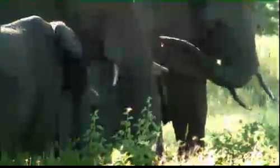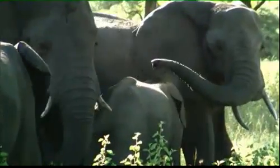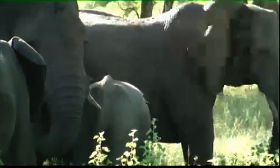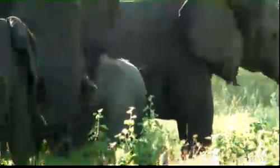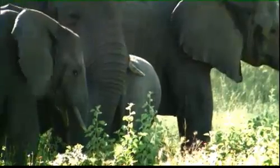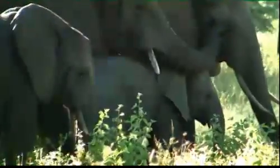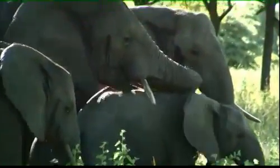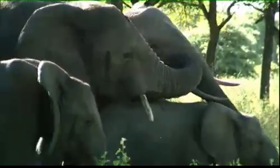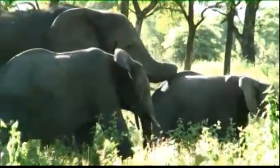And look at that baby elephant under the chin of the bull elephant. He was almost resting his head against its back. Look at that again. Wow. This is amazing, yeah.